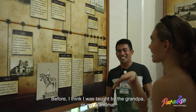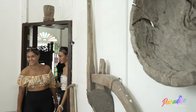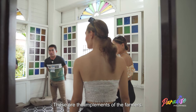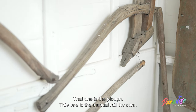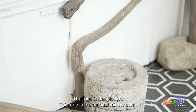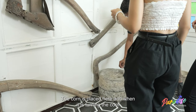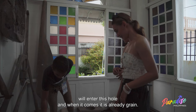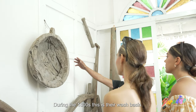Ang tatod before, sa ako, I think ako lolo nagtuloan na. Or ako lula. So, mo niyang mga gamit sa mga farmers. Mo ni daro. Then kini mo ni siya ikan. Galingan sa mais. Ay, yeah. Ang mais diri siya din. Magtuyok ni musud ang mais dito. Igawas diri, bugas na. Then during 1800s, mo nilang was bisen.